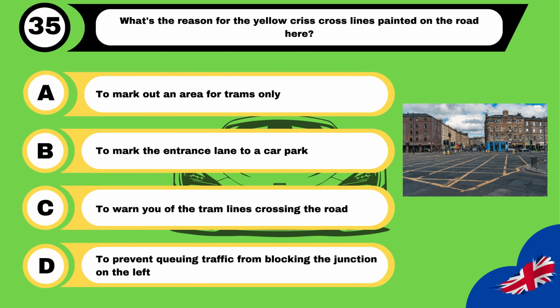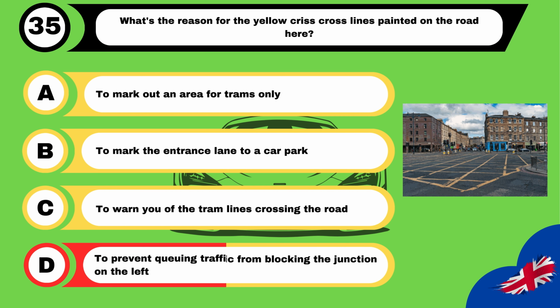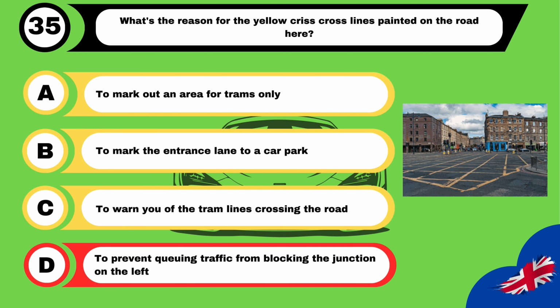A. To mark out an area for trams only. B. To mark the entrance lane to a car park. C. To warn you of the tram lines crossing the road. D. To prevent queuing traffic from blocking the junction on the left. The answer is D. To prevent queuing traffic from blocking the junction on the left.